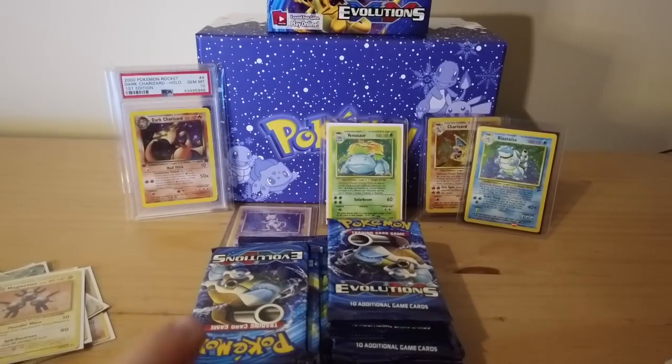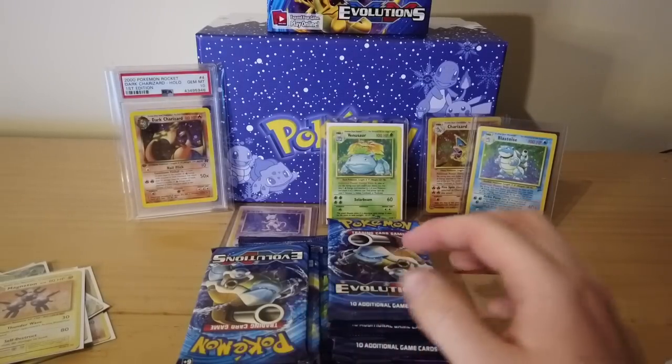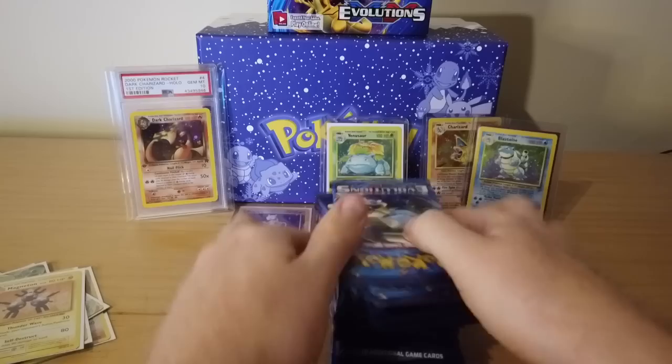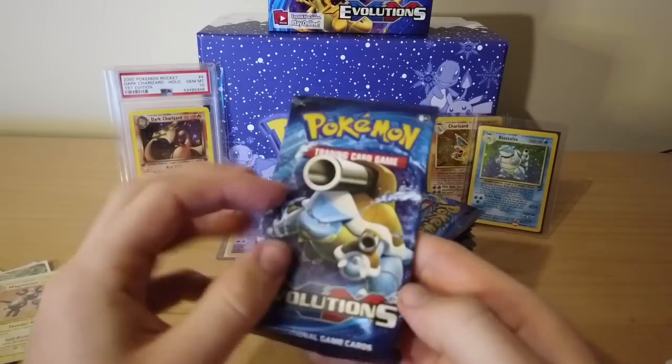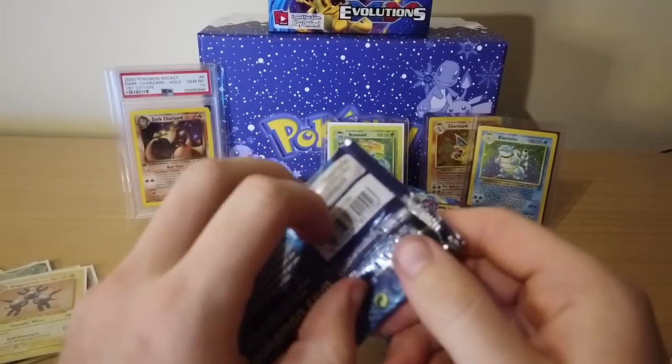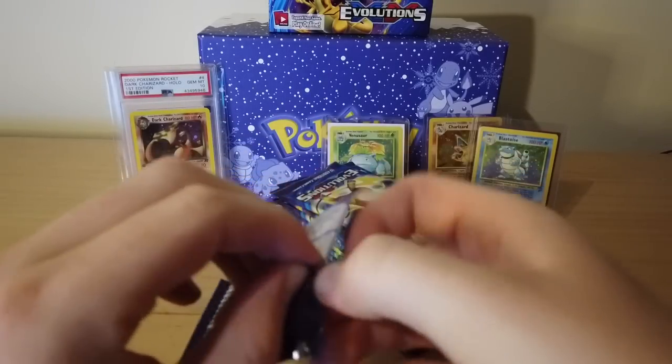I would like to get the Mega Slowbro, which I don't think is one of the chase cards, but we love our boy Paul around here, so you already know we're going for it. Anyway, we have still got a great stack of packs here. I've been itching to open Pokemon cards for a real long time, and this is exactly what I needed right here.